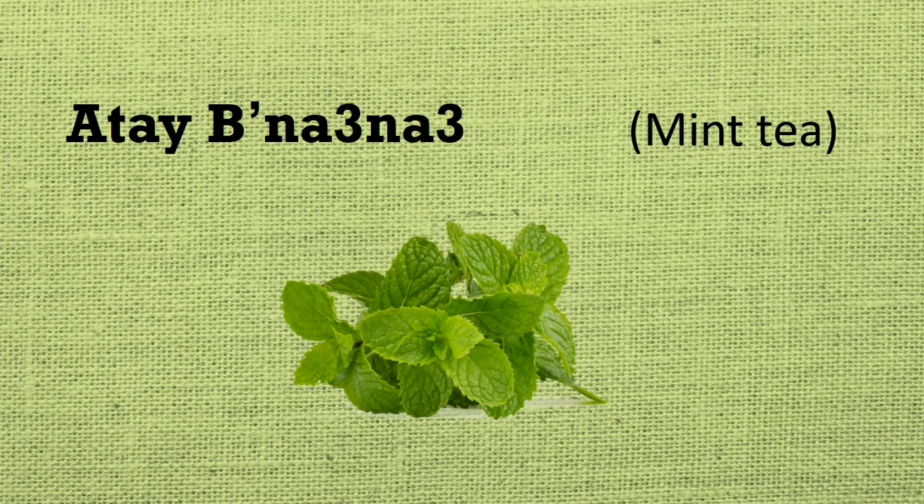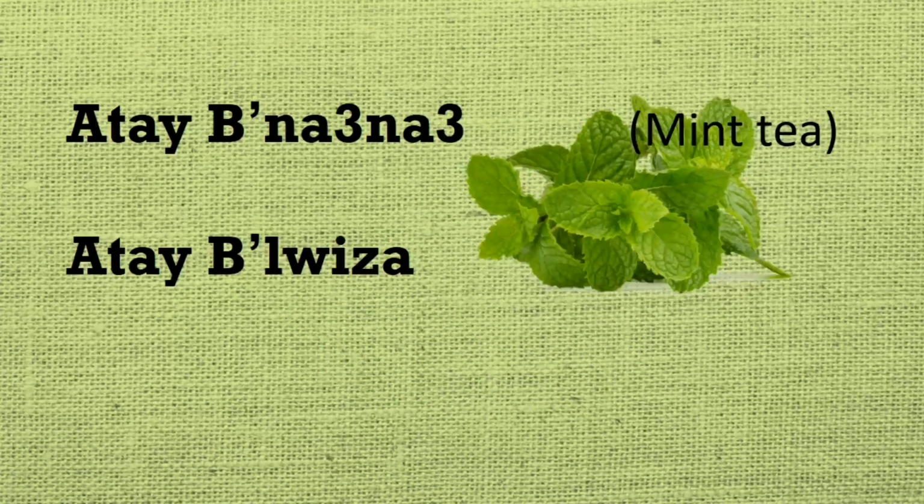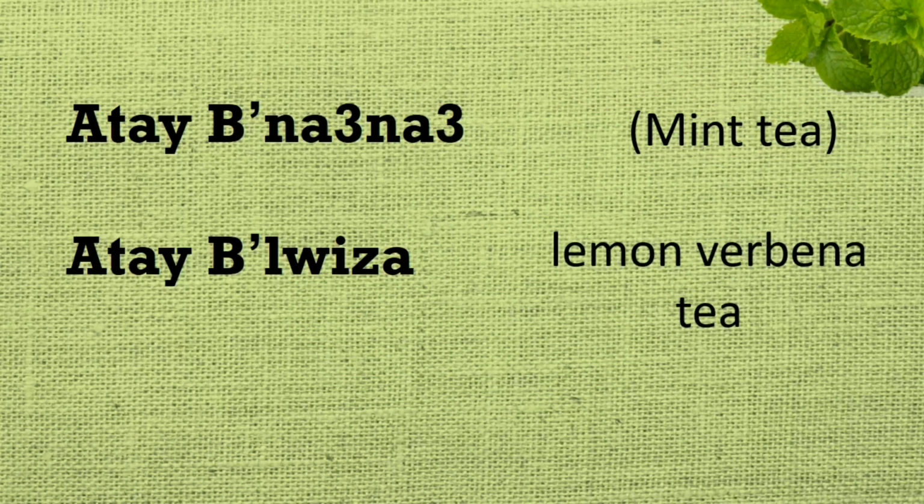Another one is atay b'louisa, lemon verbena tea. By the way, Louisa is a flowering plant that offers a sweet lemon flavor to the tea. It's a very popular plant in North Africa as well as South America. It's very healthy and it helps support the digestive system. So if you're feeling sick because of the food, I highly recommend you to drink atay Louisa.